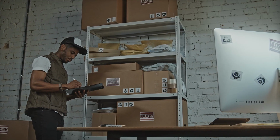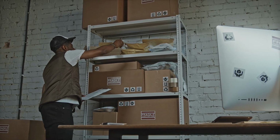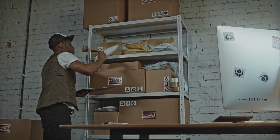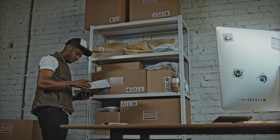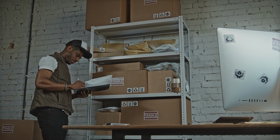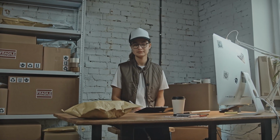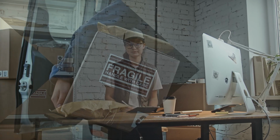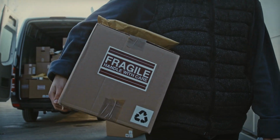Shipping products internationally can seem daunting, but don't worry, we've got you covered. Let's dive into the process of shipping products internationally from India. The first step to shipping goods overseas is understanding customs regulations. Every country has its own set of rules and regulations when it comes to importing goods. It's crucial to familiarize yourself with these regulations to avoid any potential hiccups or delays.